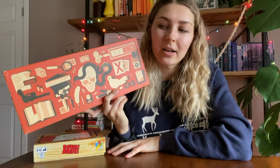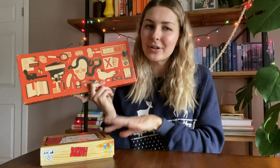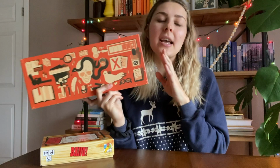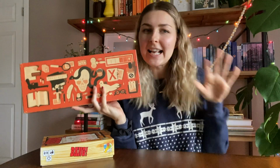It's a lot more talkative. It's probably a lot more like Mafia where you have to talk it out between each other. In Bang, there's not a lot of talking. You're not really voting for anything. In this one, you are voting to kill someone each round. So this one's a lot more social and a lot more devious.